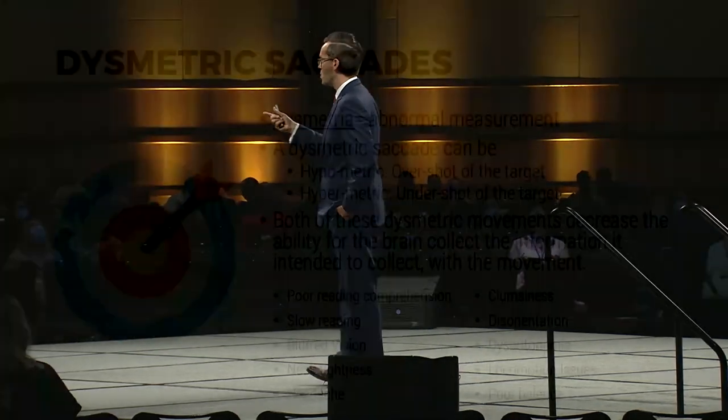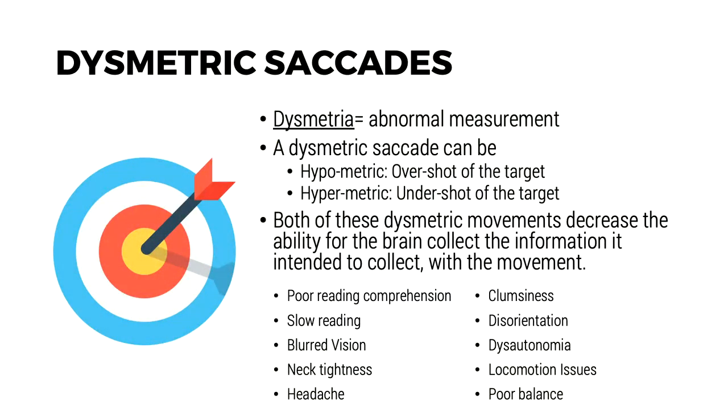So what we're going to look at now are things called dysmetric saccades. Dysmetria literally means abnormal movement. If you went to medical terminology, dys means abnormal, metria means measurement. So abnormal measurement. The dysmetric saccade can be either hypometric, hypo meaning short, or hypermetric meaning long. So it's either an overshoot or an undershoot. And by the way, I have them flipped on there by accident, sorry about that. Hypometric means undershot of the target. Hypermetric means overshot of the target.